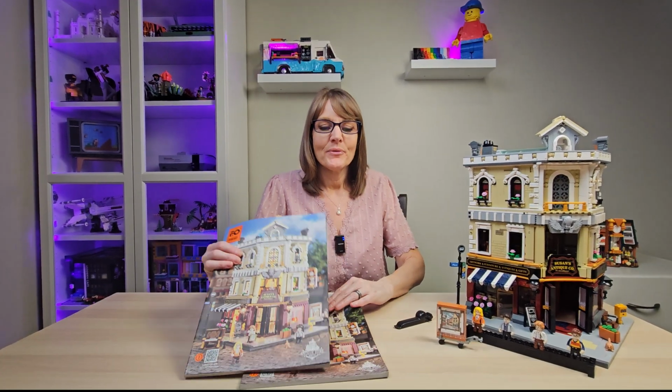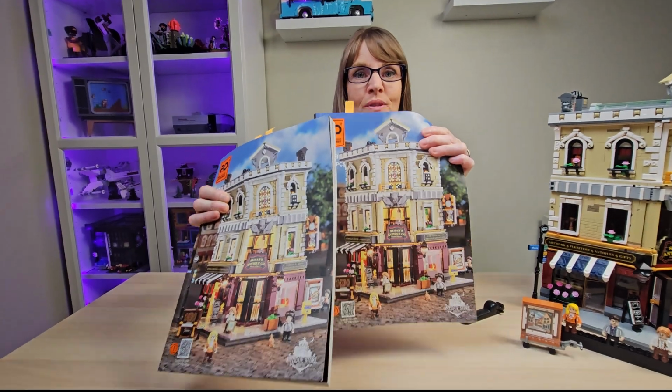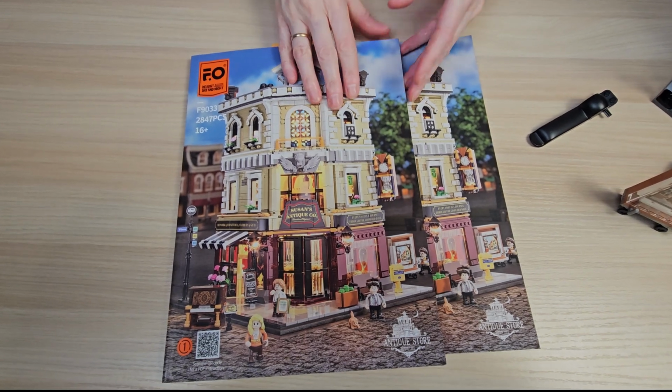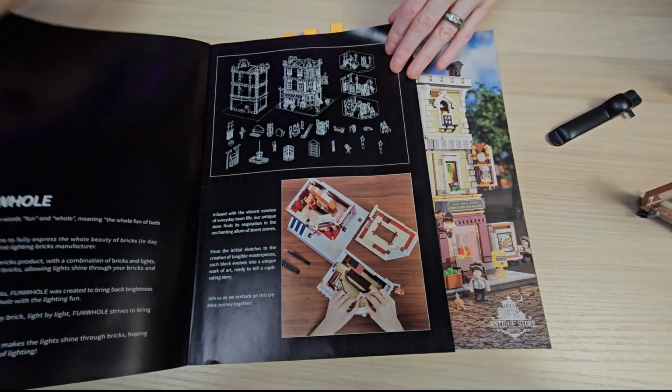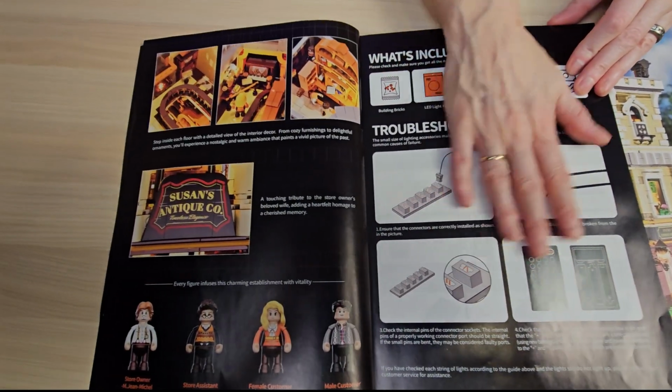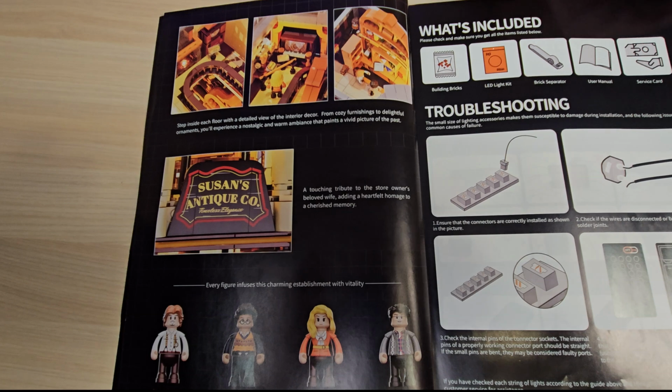Take a look at the manuals for this set, and there is 2 separate manuals. A lot of pieces with this set. You can see that the picture of the set is on the front, just like the box. Really good quality books. Honestly, they didn't scrimp at all. Feels like a really expensive magazine.